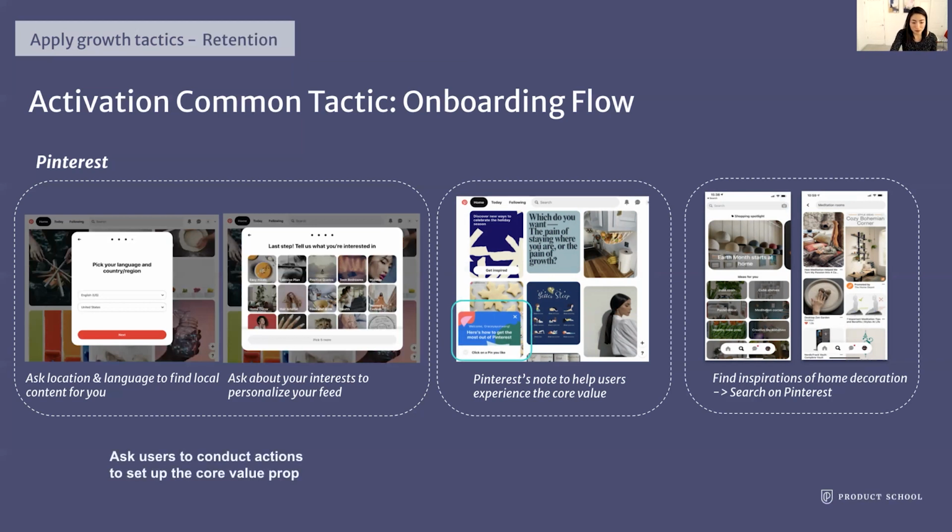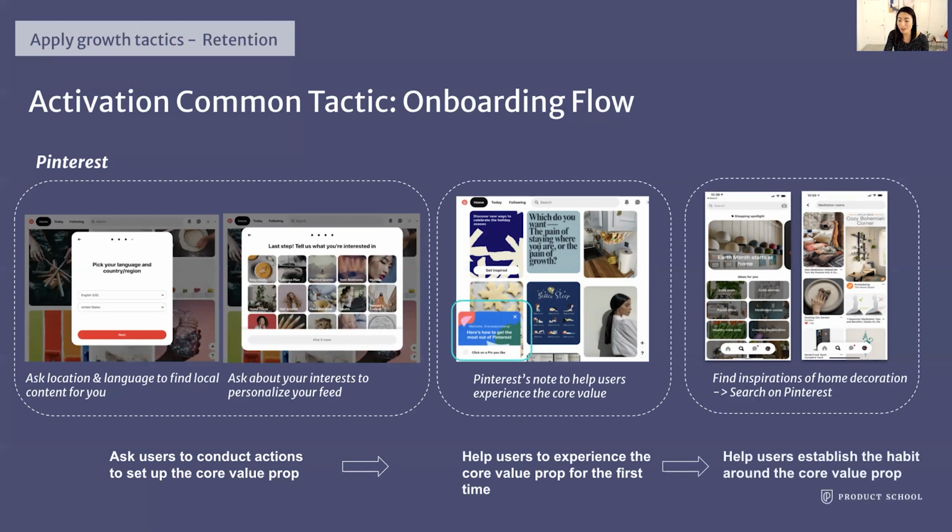So Pinterest, first of all, asks users to take certain actions to set up the core value prop. And then they help users experience the core value prop for the first time by providing these notes. And then lastly, they help users establish habits around the core value prop.